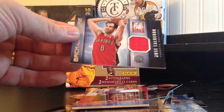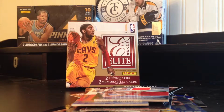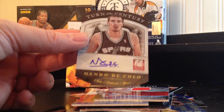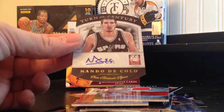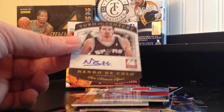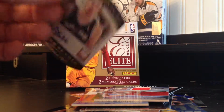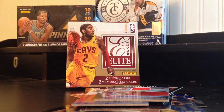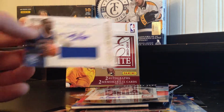My son likes the Raptors because it's a dinosaur. And I got this little die-cutty, roundy Nando De Colo, Turn of the Century card, so it's numbered to 100. I thought that was pretty cool. The thing I like about these is they're really easy to put in top loaders because they just slide right in. You don't have to worry about dinging the corners.